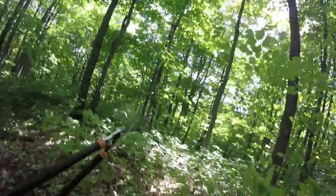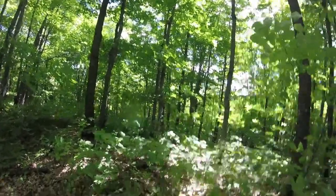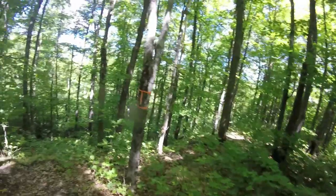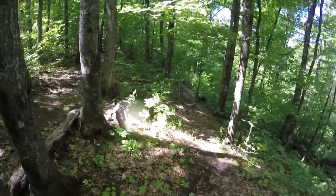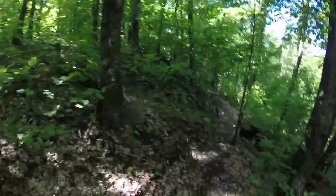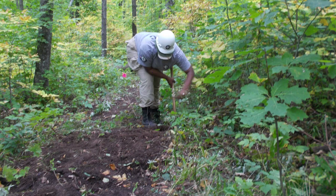Sometimes it looks really, really wooded here and you can't see, but from this vantage point, I've seen Upson Lake down the hill there, but there's too much greenery right at the moment. But here we're turning and going down the hill on a switchback with a lot of benching. And to tell you the truth, this was the biggest challenge that we had when we were working with the AmeriCorps, doing the switchback going down the hill. This is a toughie here.